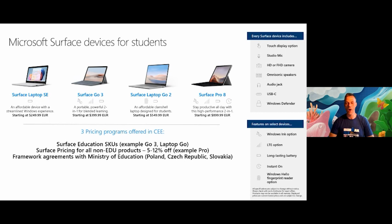I will also quickly mention how we are ready to engage with you. Many of our products have education SKUs, which already have educational discounts. Those are Go 3 and Laptop Go, for example. We have also student and Surface educational pricing for all of our products. So if you talk to the partner, they will typically be able to give you an education discount for those products that don't have the education discount as a specific part number. And then in a few countries today, in Poland, Czech Republic, and Slovakia, we do have framework agreements with the Ministry of Education that give even lower pricing for specific projects in that country.